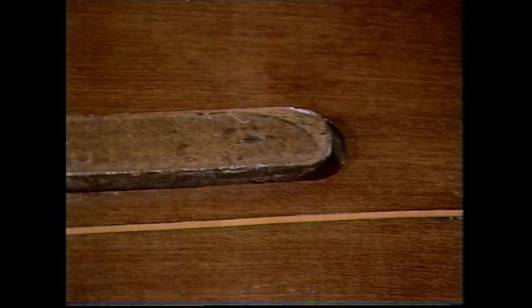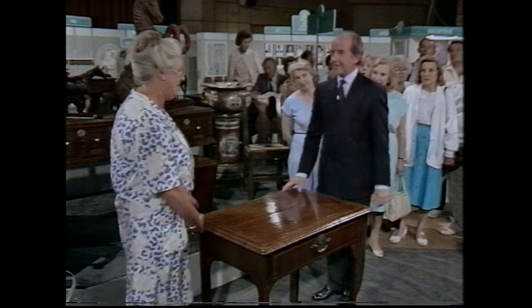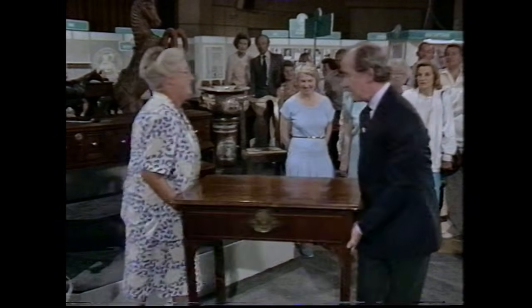Now, actually, nobody else could see that, so if I ask you to lift underneath, we'll do some furniture moving. How's that? Right, up we go. We'll turn it right the way round.